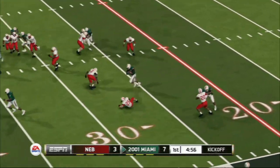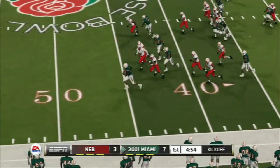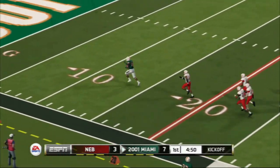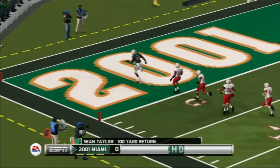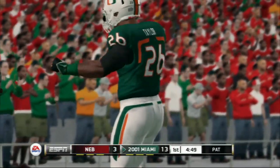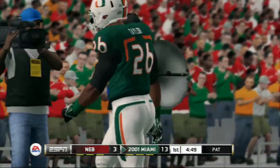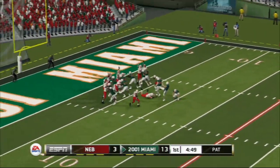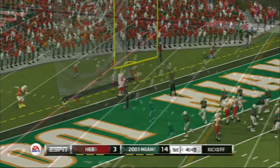He's to the 20. Across the 30. The 50. At the 30. To the 20. To the 10. And a huge touchdown play. And he adds the extra point.